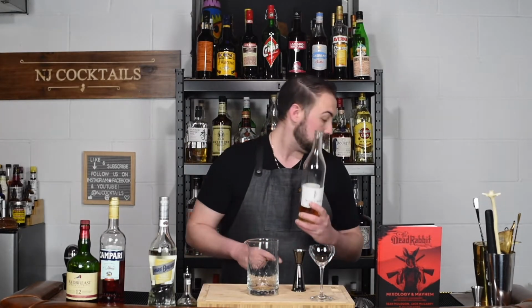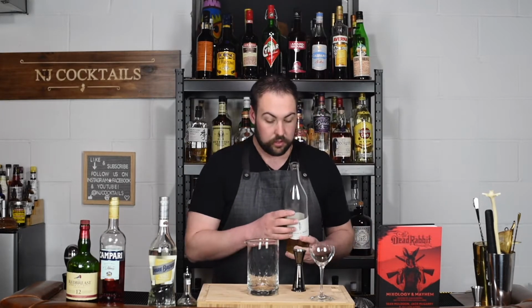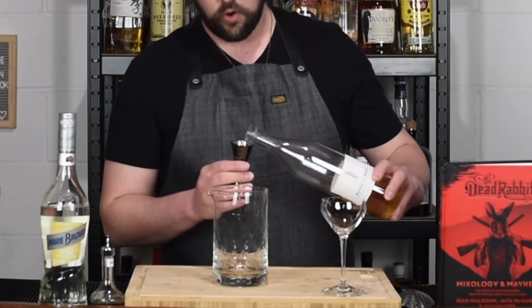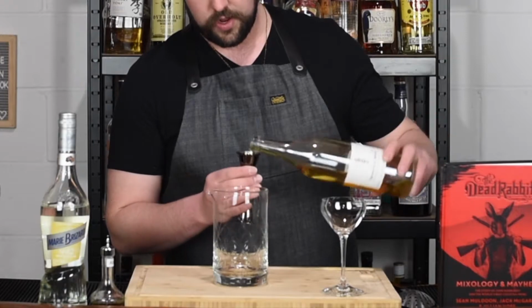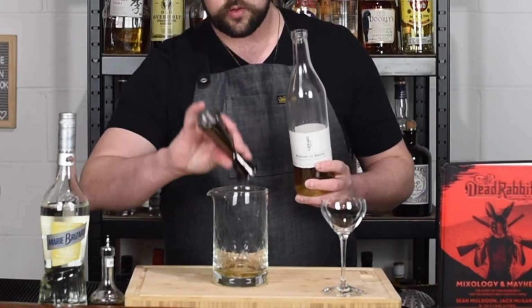Gillian calls for Giffard Banane du Brésil specifically. We happen to have a little bit here, so that's what we're using today. You can use any banana liqueur, but we're going to use Giffard. Then we're going to do 3/4 of an ounce of our Campari.